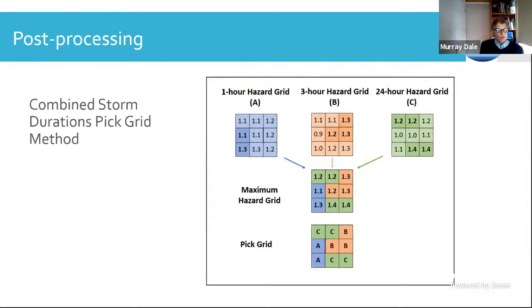Firstly, the maximum hazard grid is created by taking the maximum value of each cell from 3 storm duration hazard grid cells. Secondly, the pick grid is created by analysing which of the 3 individual storm duration grids the maximum hazard value has come from for each cell. And thirdly, the pick grid is then used to pick the source of each cell to create the maximum velocity and maximum depth grids. And that is the approach that's consistent with the Environment Agency risk of flooding for surface water map. Next slide, please.